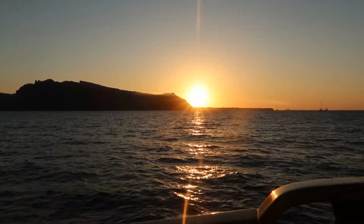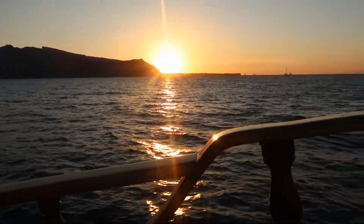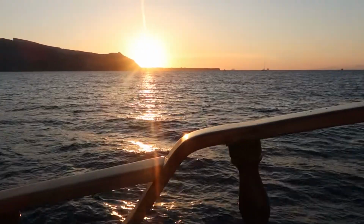Lastly, it ended with the sunset view right in the middle of the beach, paired with some wine as a freebie by the captain. Aye, aye.